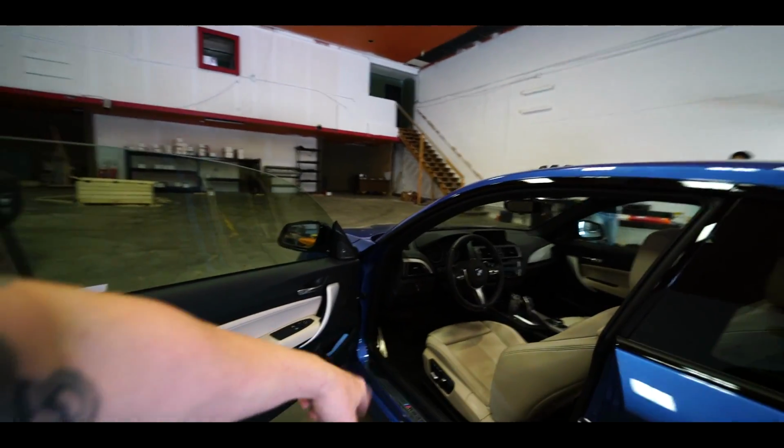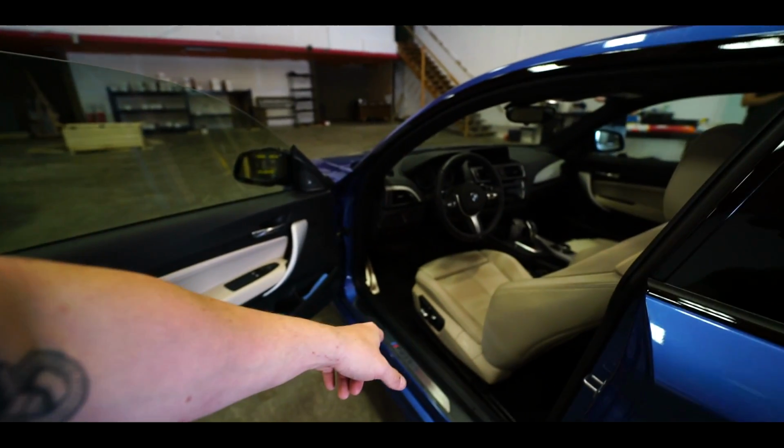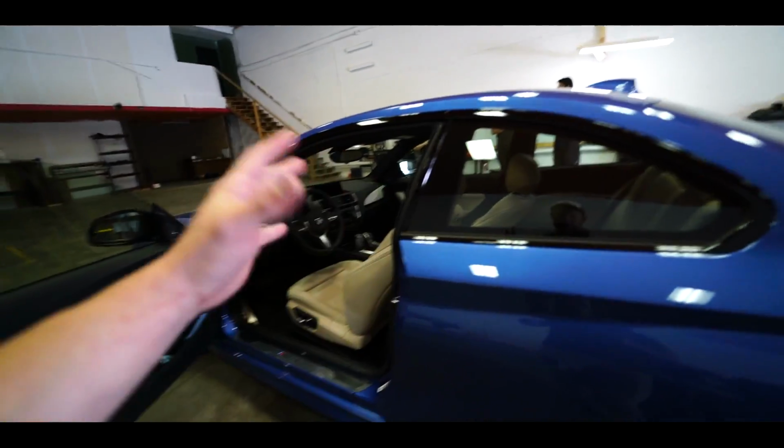A 2016 M235i. So it's a 235i, but it's got the M treatment, so it comes with a couple extra things.